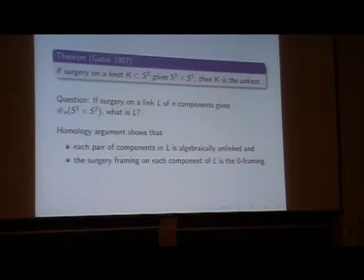You can get off to a roaring start, as people did when they thought about this. Just using homology arguments, you can show that any pair of components is algebraically unlinked, and if you think about the surgery framing, they all have to be the 0 framing. It's an important aspect of this.